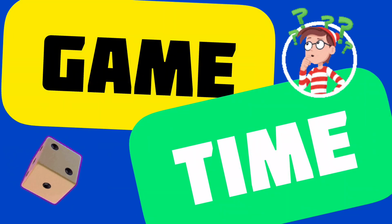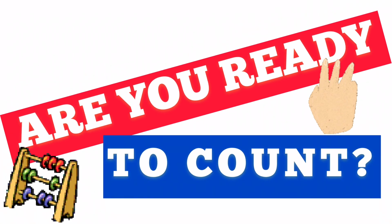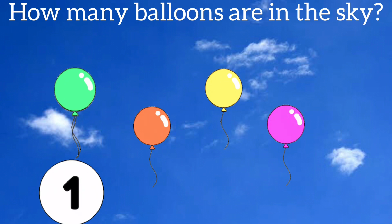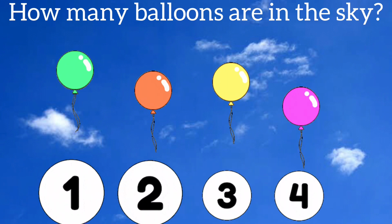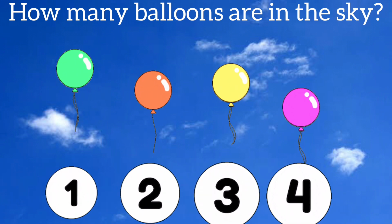It's game time! Are you ready to count with me? Let's start. How many balloons are in the sky? 1, 2, 3, 4. 4 balloons. Good job! 4 balloons are in the sky.